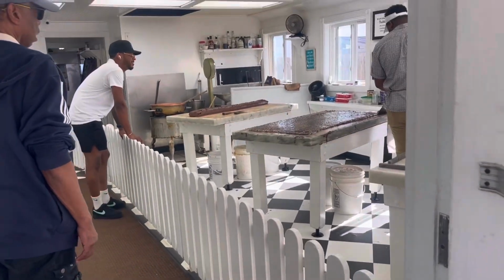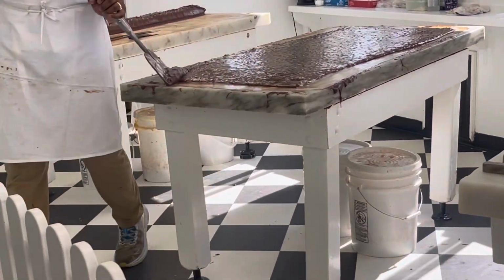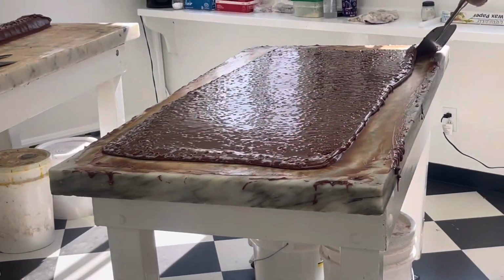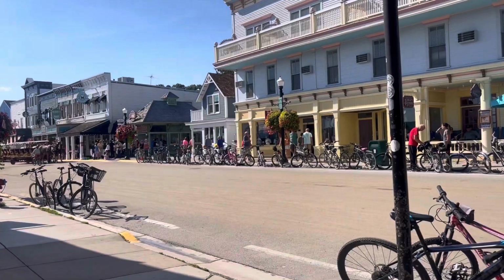Almost every other shop on Mackinaw Island sells fudge. They are known for the fudge. So you see the people making that. It's very, very expensive for a small little block of fudge. It's like $10 now, which is crazy. But they have every flavor that you would want.